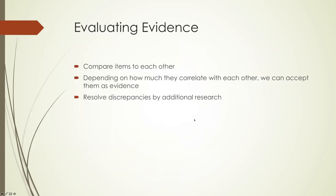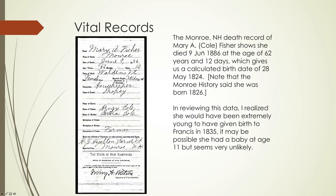So in terms of evaluating evidence, the idea is to collect enough other information to see if they agree with each other, so you can be fairly confident that you've got some solid evidence. So here's the next thing that happened.